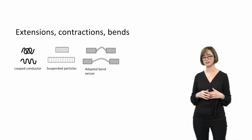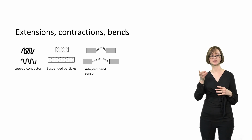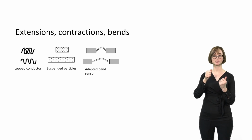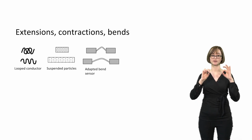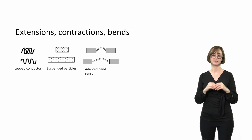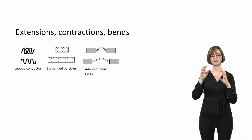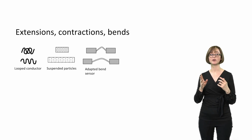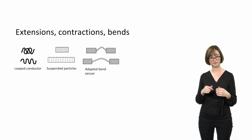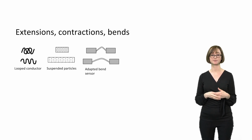To sense stretch using a looped conductor, you need a conductive thread or a fiber that's looped on itself in such a way that when you stretch it, loops are pulled in and out of contact. Wherever loops are touching is a short circuit in the electrical path. So if you move those shorts around or open and close them, the path that the electrons are flowing through gets shorter or longer, which also means that the overall sensor gets more or less resistive. We can interpret that change in resistance as stretch or contraction.